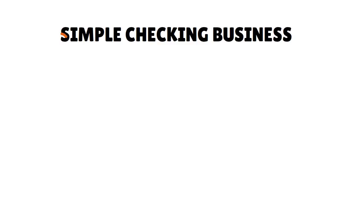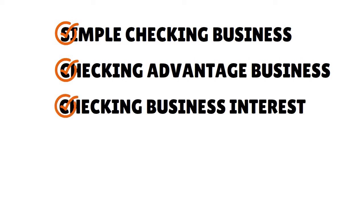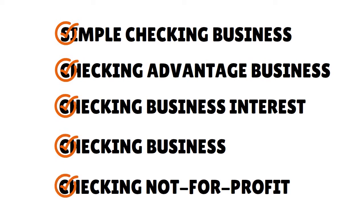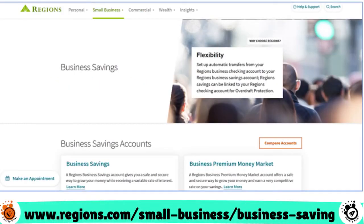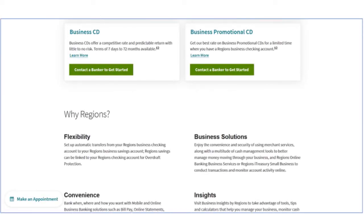So here we have business checking accounts. They have Simple Checking Business, Checking Advantage Business, Checking Business Interest, Checking Business, and Checking Not for Profit. In terms of business savings, they have Business Savings, Business Premium Money Market, and Business CD. CD stands for certificate of deposit. They also have Business Promotional CD.